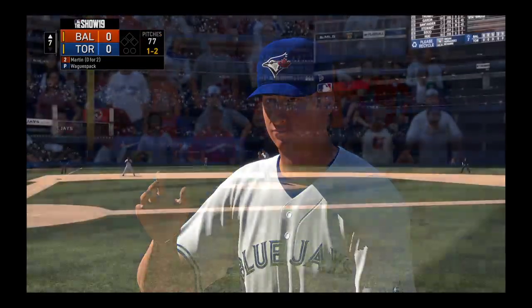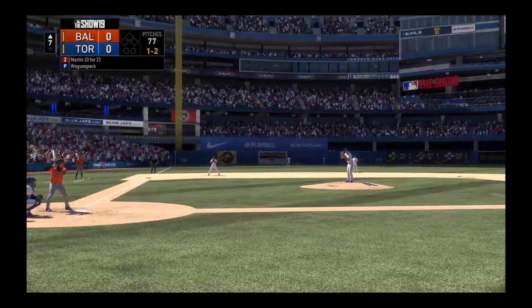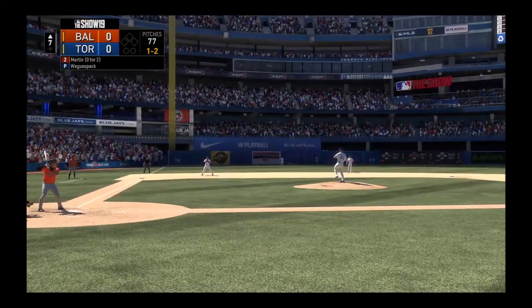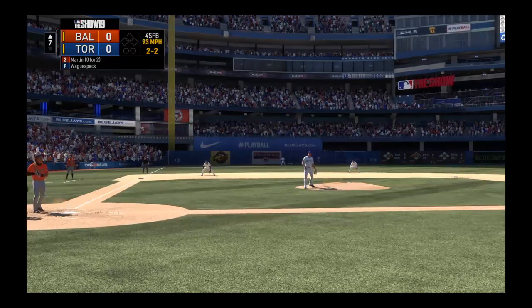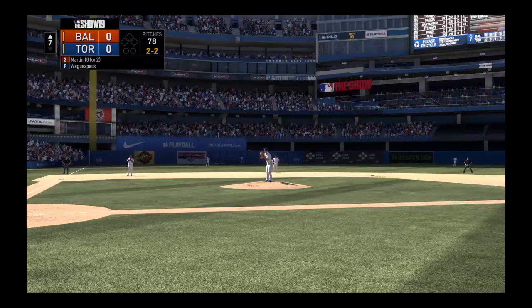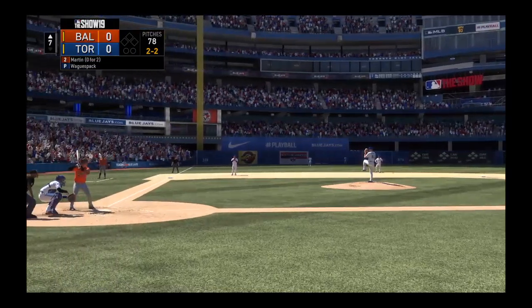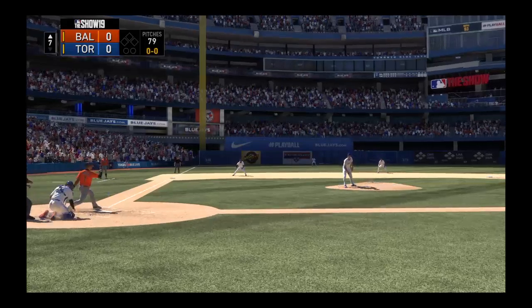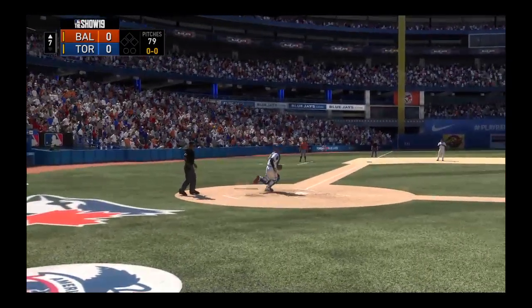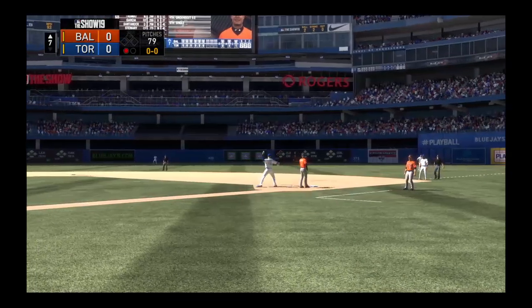All right, let's take a step back right here. He's down 1-2. 3 fastballs in a row. There is no way he's throwing him a 4th. 2-2. Strike 3 on a pitch in the dirt. Up with it, McGuire. The throw to first is in time, 1 down.